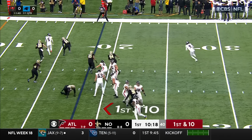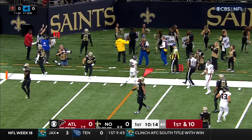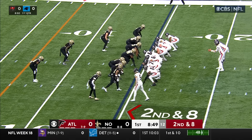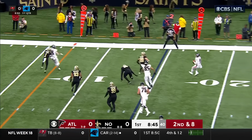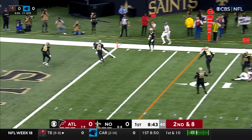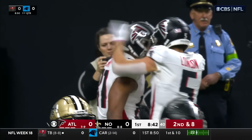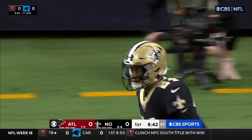Play action again. Ritter on the move, throws, and he's got Drake London, who's shoved out of bounds. Jonathan Abram on the coverage. They're pulling out all the stops. Ritter pulls it, he's going to run. Now looking to pass to the end zone, and it is caught. Touchdown, Jonnu Smith. And what an opening drive for the Falcons.